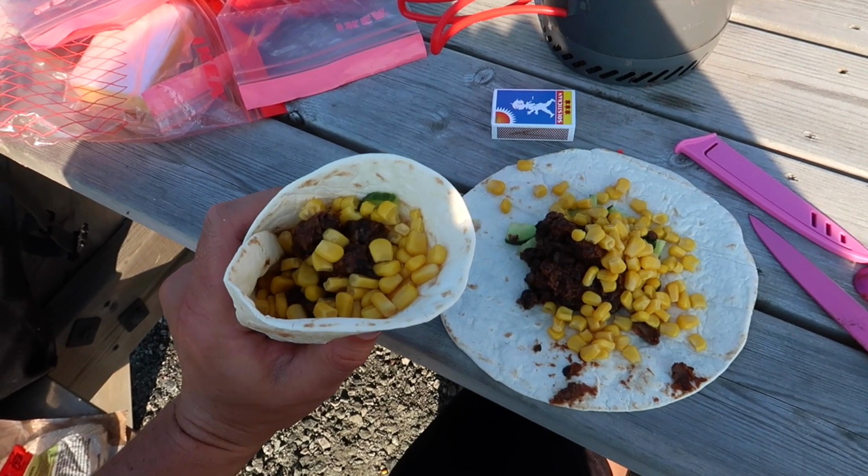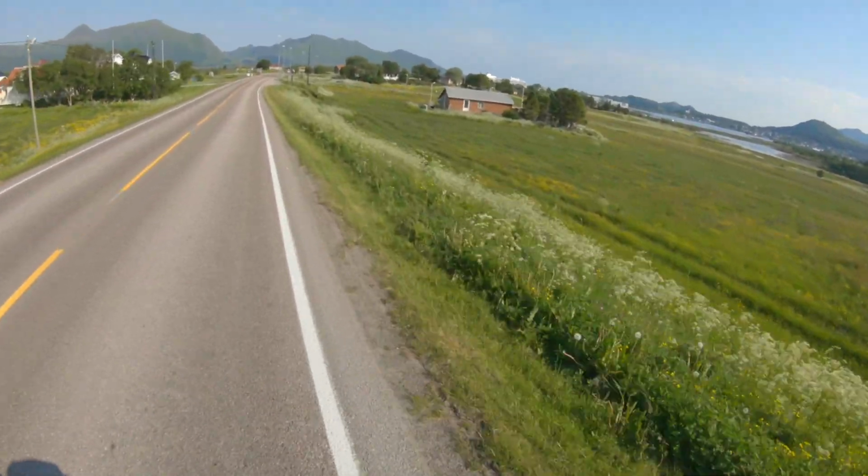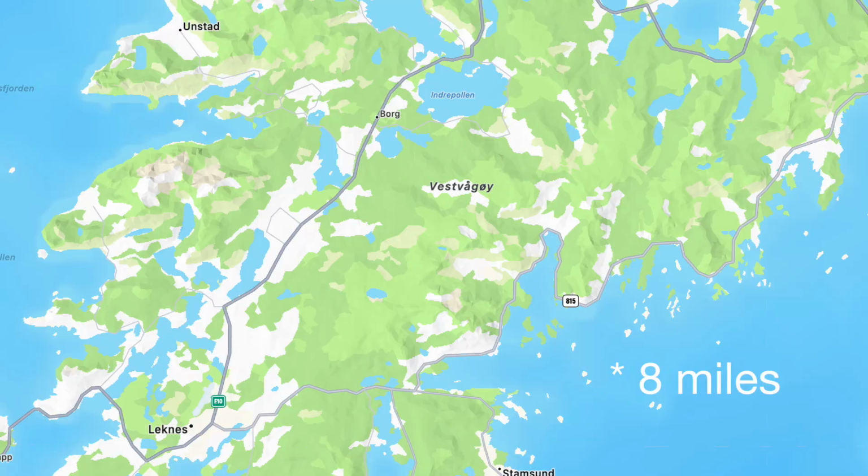If you, however, have a big interest in Viking history, you might opt for continuing along the E10. About 13 kilometers up the road from Leknes, there's a little village called Borg that holds one of the most impressive Viking museums in the world.